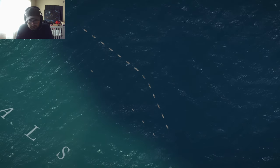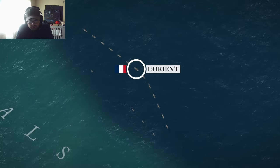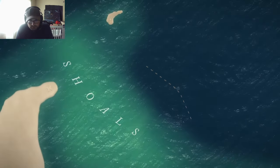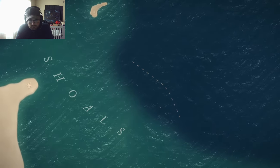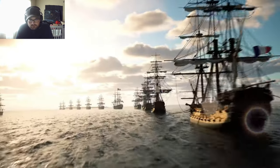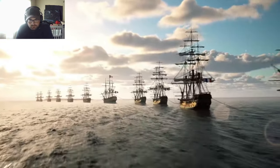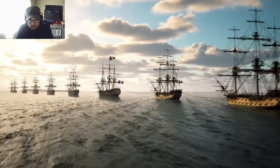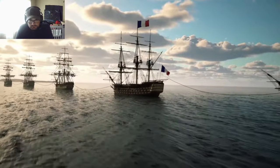His own flagship, the first-rate 120-gun L'Orient, is in the center. Shoals and shallow water protect their western flank, meaning the French, with their reduced crews, only have to man the guns on one side. Bruez issues orders for each French ship to secure itself to its neighbors, fore and aft, with heavy cables. The fleet is to form an unbreakable wall of ships, ready to resist any attack.